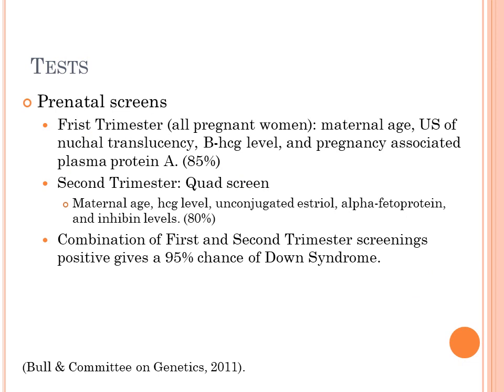To test for trisomy 21 or Down syndrome, usually you start off with the generic genetic testing out there. You can get this done during the family planning stages of life, even before you're pregnant. However, once you are pregnant, all pregnant women should go through prenatal screenings for genetic disorders, and this would include getting their maternal age, ultrasound of the nuchal translucency, beta HCG levels, and the pregnancy-associated plasma protein A. And if all those come back positive, you have an 85% chance of having Down syndrome.